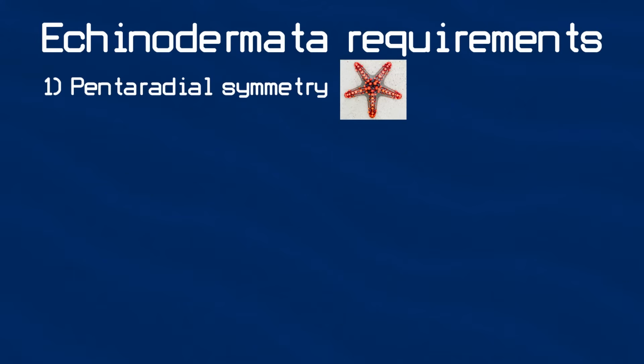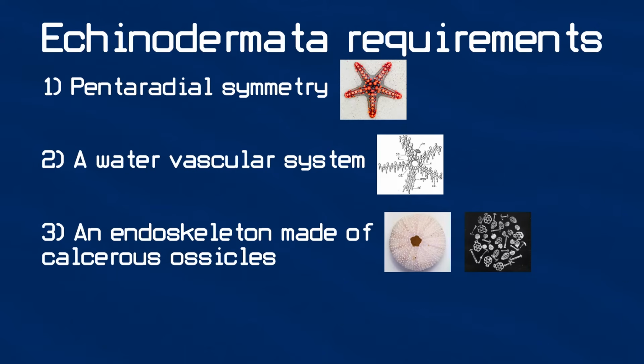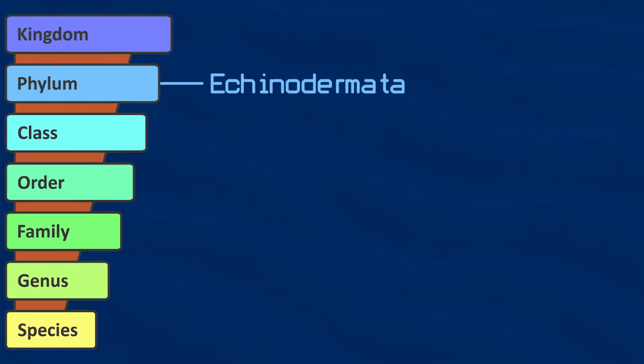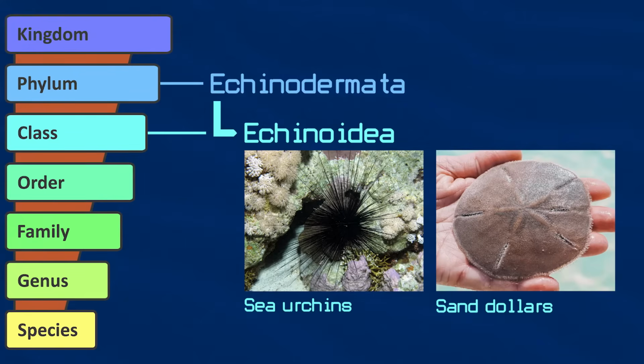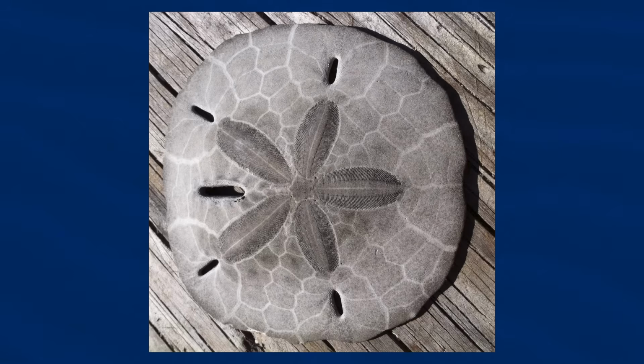Okay, so to quickly recap, to be part of the phylum Echinodermata, you have to have: 1, pentaradial symmetry, 2, a water vascular system, 3, an endoskeleton made of calcareous ossicles, and 4, mutable connective tissue. And the main echinoderm classes include Asteroidea, which are the sea stars, Echinoidea, which are the sea urchins and sand dollars, and by the way, this is what a sand dollar looks like when it's alive. If you see a sand dollar and it looks like this, it's dead.